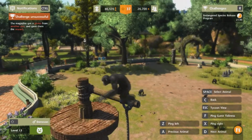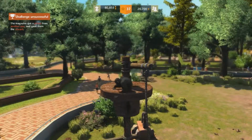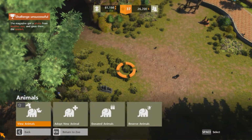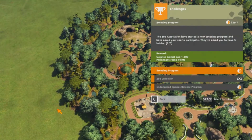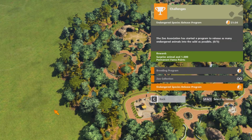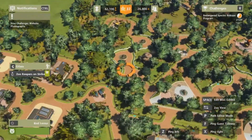I'm sure she is. I keep forgetting to pay attention to my challenges when I open the game again. So let's do that. Let's quickly see what our challenges are. Okay, we have the breeding program, which I don't know if we're going to be able to complete. I mean, we still have like an hour, it should be okay. Release as many endangered animals into the wild as possible. I don't think I have any.